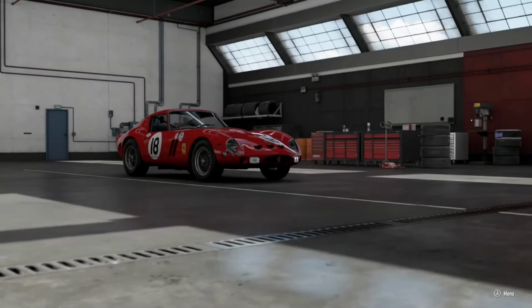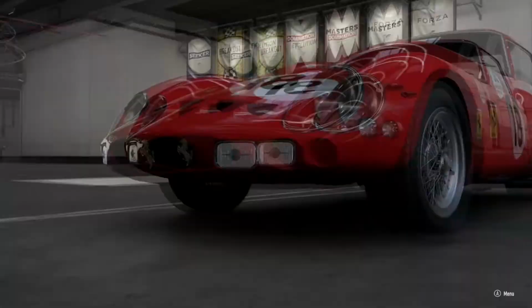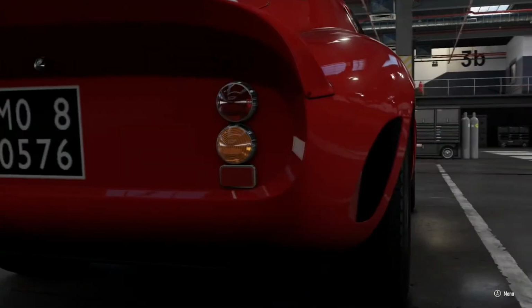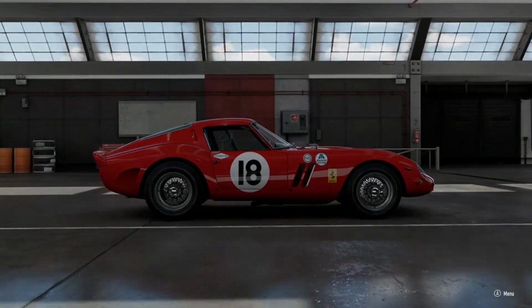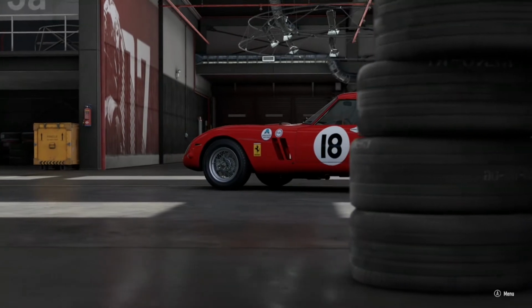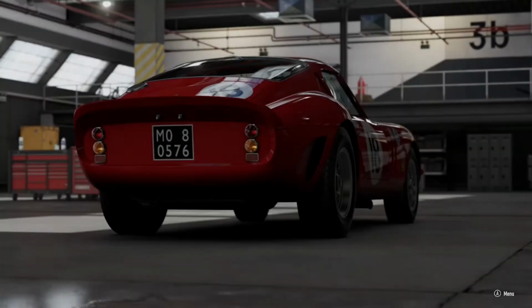Some of them, the door on the left is longer than the door on the right. Some of them have different vent configurations, different headlights. That is because each car was hand-beat out of aluminum on a wooden skeleton. And the same thing goes for the engine. Each 3-liter V12 was handmade, so no two deliver the exact same amount of power. Some make less, some make more, with an average figure of about 296 horsepower.